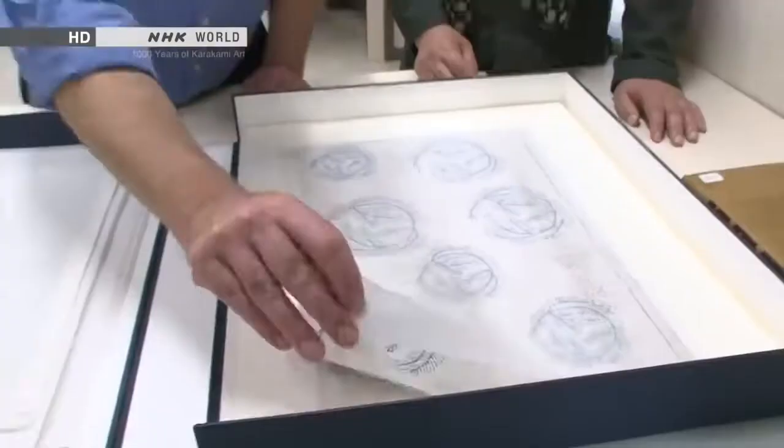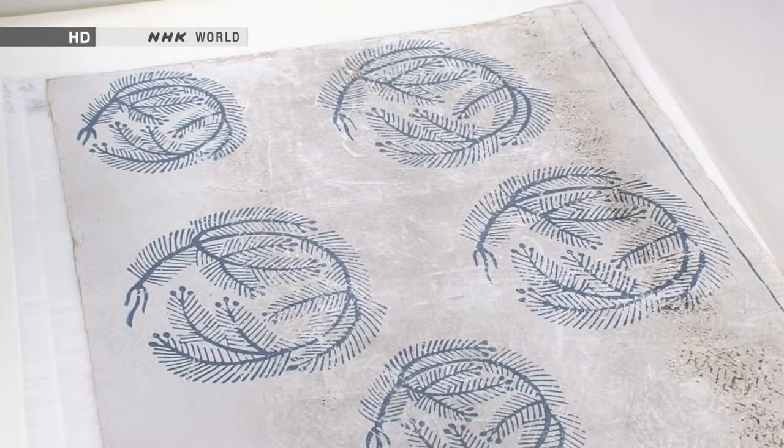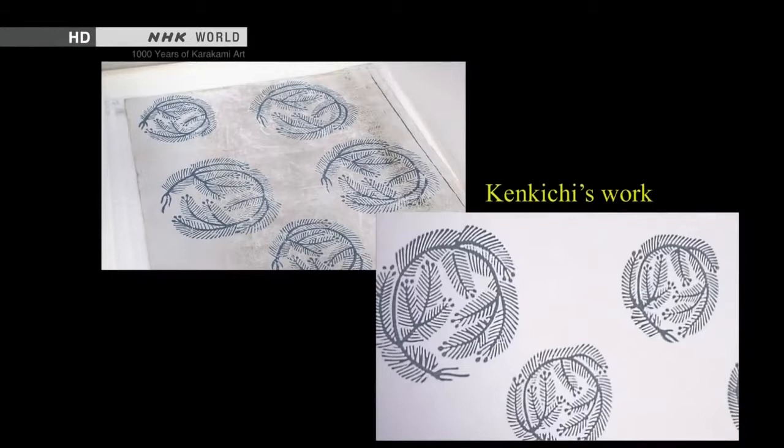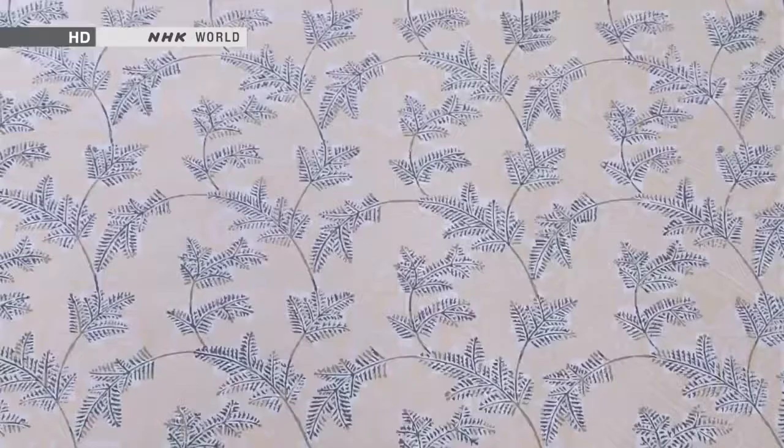I'm certain this was made by Karacho. This piece features a deep color created by Karacho's seventh generation owner. The tone is very similar to the one Kenkichi has used in his own work. I think this is also from Karacho. These sheets of karakami have survived for about 150 years. Kenkichi found 38 with the same designs as some under his care.